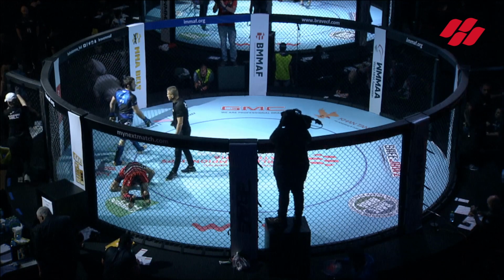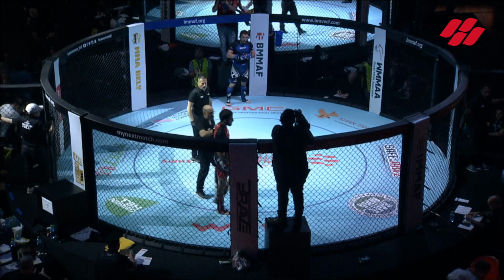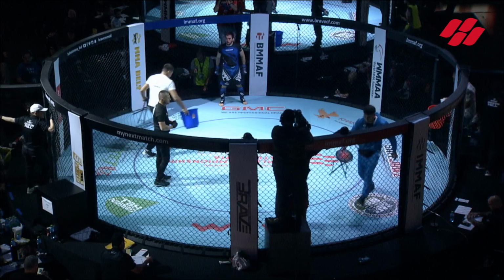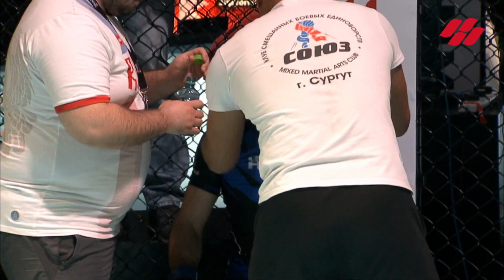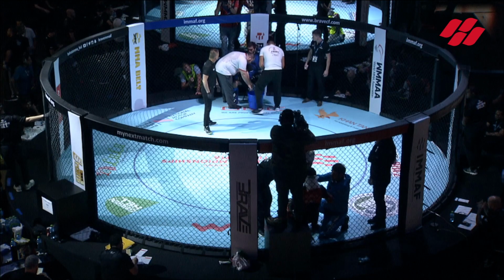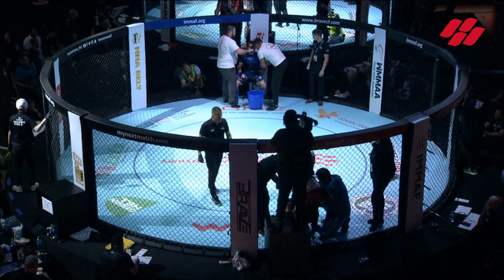Explosive stuff. You saw the powerful, long-rangey strikes of Assadov in the red corner early on. Yusupov wanted no more of those, so closed the distance. Looked to engage that wrestling, got Assadov to his back. Assadov was able to get back to his feet. Almost took Yusupov down himself. But then once again at the end of that round, Yusupov able to get that top position.